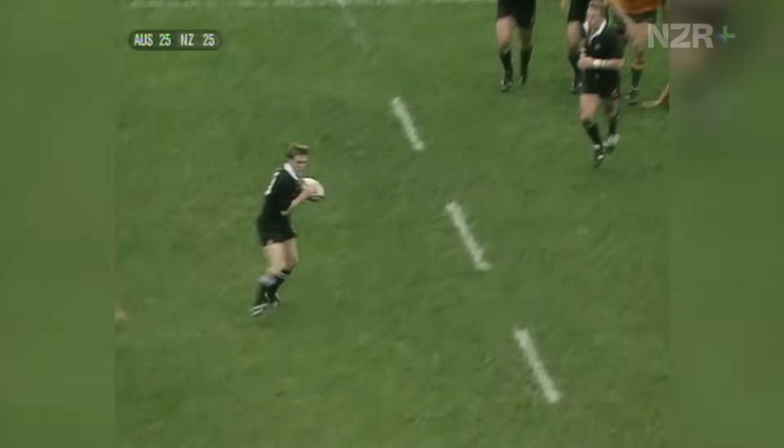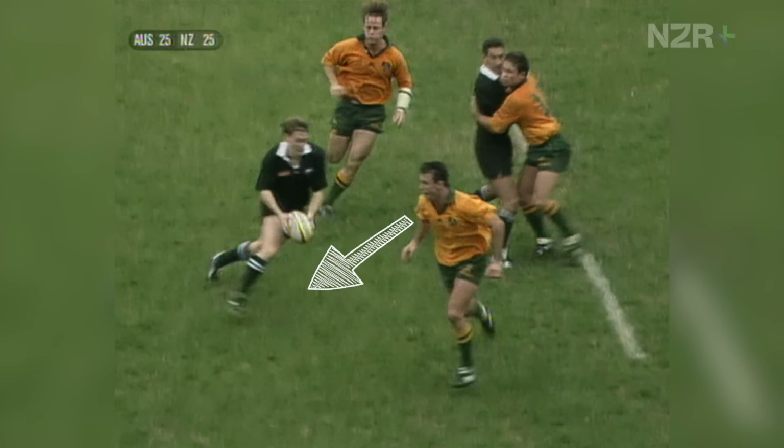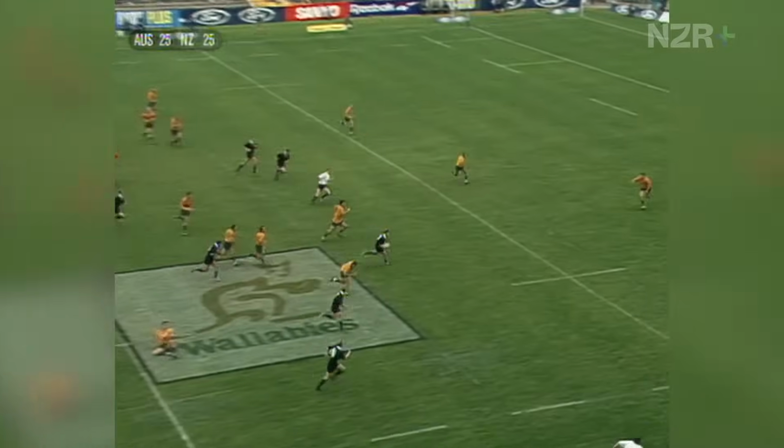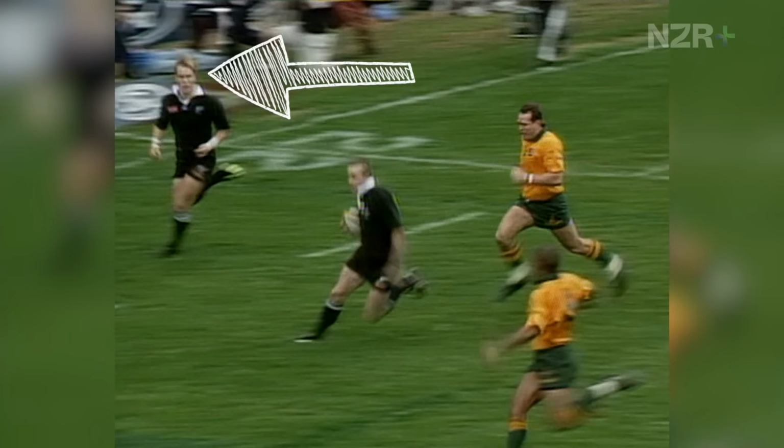Game's on the line, 25 all. What does Mehrtens do? Reads the option. Joe Roff, he shot the gap, which means the seam is there. And Mehrtens, deceptively quick, took the hole and gone. Draws the second to last man, gives it to Cully. I'm on the outside, open, free, ready to score in the right-hand corner, win the game for the All Blacks.